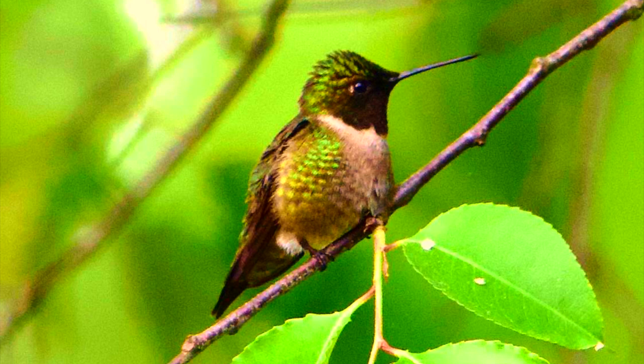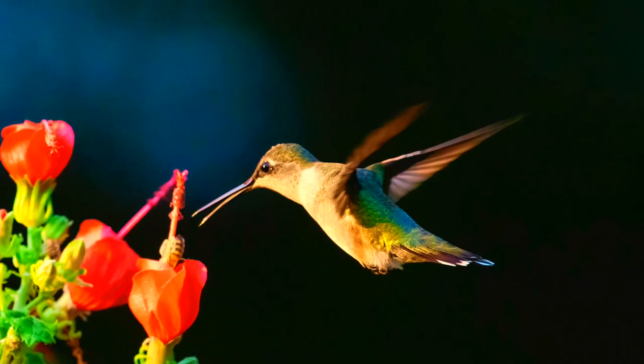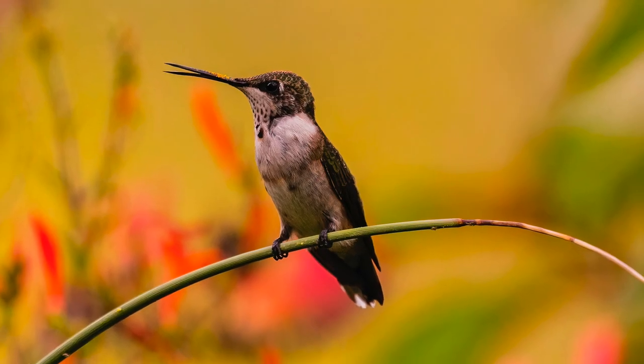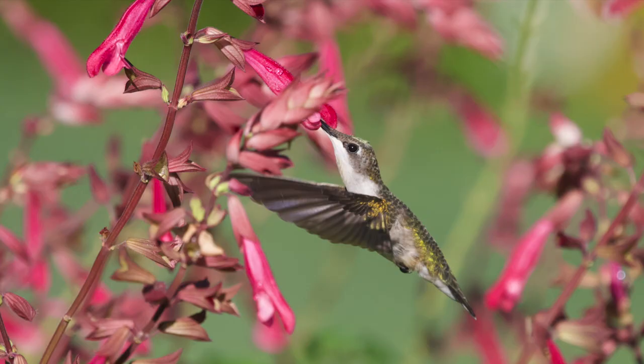Hummingbird eggs are tiny, usually about the size of a pea. They are usually white or off-white in color and are often speckled or marked with various shades of brown. The female hummingbird incubates the eggs, which typically hatch after about 14 to 23 days, depending on the species. Once hatched, the chicks are quite vulnerable and require a lot of care from the mother.